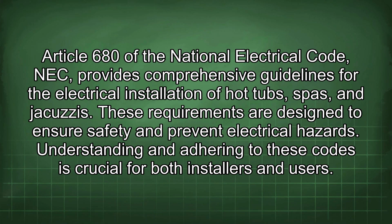Article 680 of the National Electrical Code, NEC, provides comprehensive guidelines for the electrical installation of hot tubs, spas, and jacuzzis. These requirements are designed to ensure safety and prevent electrical hazards. Understanding and adhering to these codes is crucial for both installers and users.